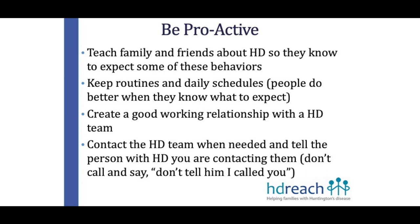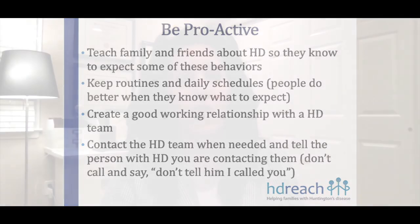So many times I get people picking up the phone and calling me saying that there's a behavioral problem, but then they say, please don't tell the person with HD, my loved one, that I've called you, which makes it really difficult because I can't help in that situation. But what you can certainly do is to tell the person with HD, we've discussed this, and I feel that you're out of control, and I need to contact the Huntington's disease team. So you can either be on the call with me, or I'm going to call them by myself.